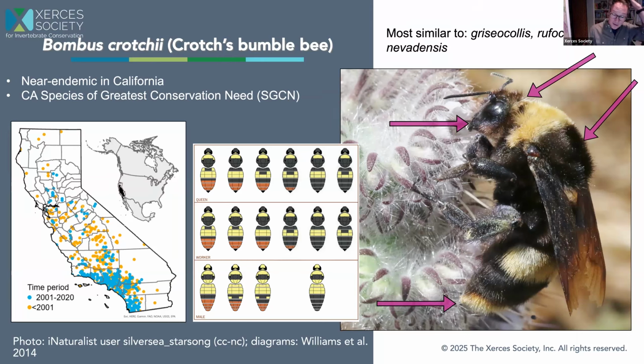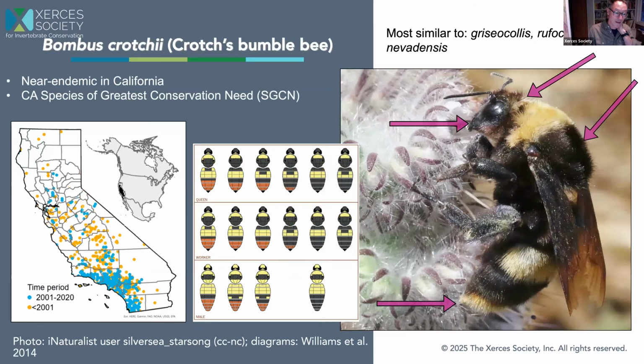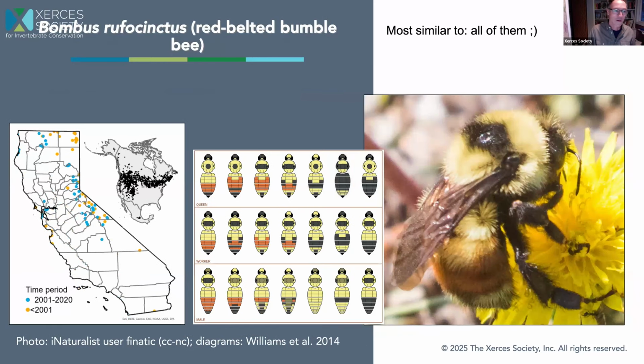So this bee looks quite a bit different from the ones we've covered so far, but it does have some lookalikes. Oh, and it's really cool because it is nearly endemic in California. 99.9% of all records in history have come from the state of California. There's one from Oregon, one from Nevada, and 15 to 20 from Baja California.